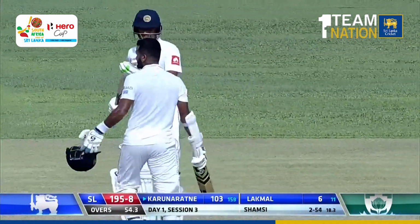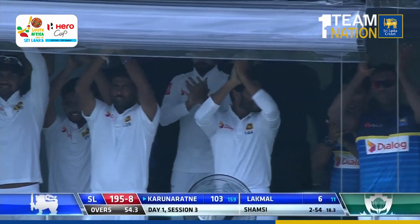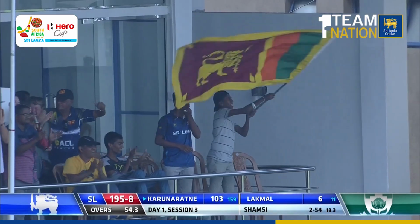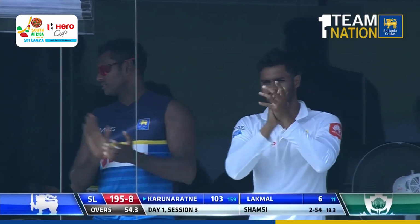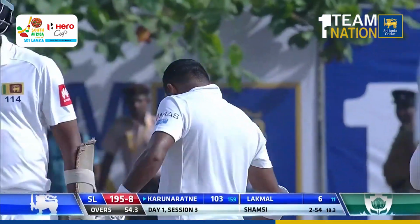Quite a few milestones for Dimuth Karunaratne. His 8th Test 100. His first versus South Africa. Now he's got 4 first innings 100s, 1 more to come, second at Galle. And in fact, he now becomes the second Sri Lankan to hit 100 in his 50th Test match.